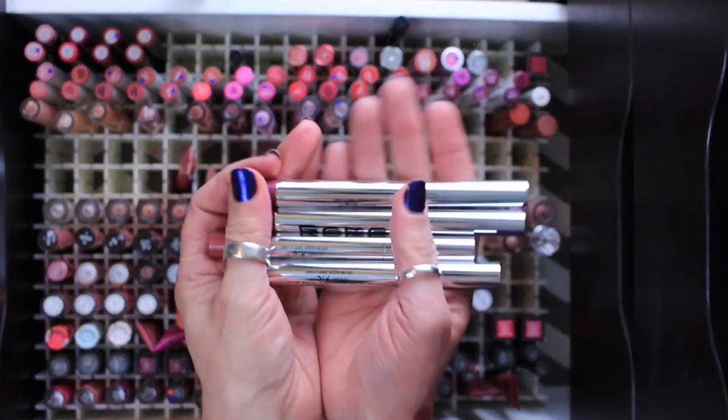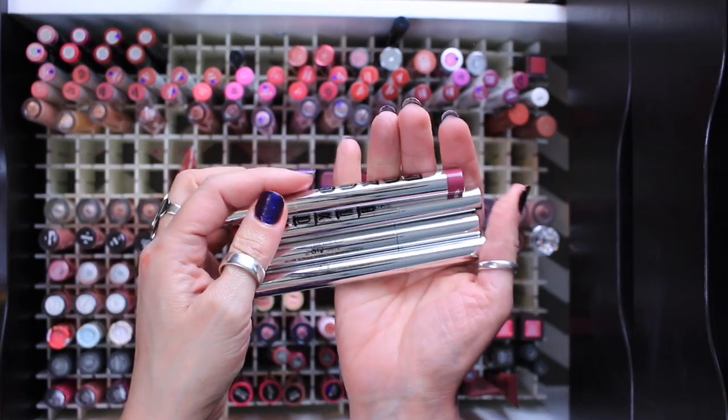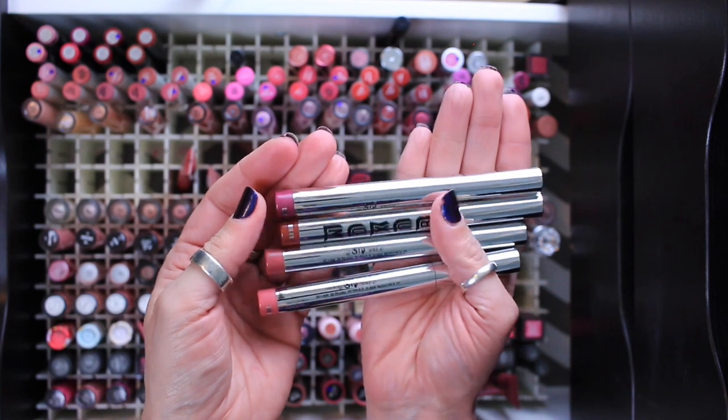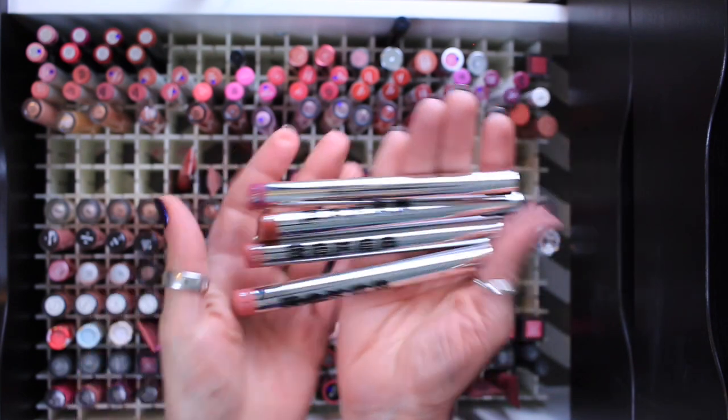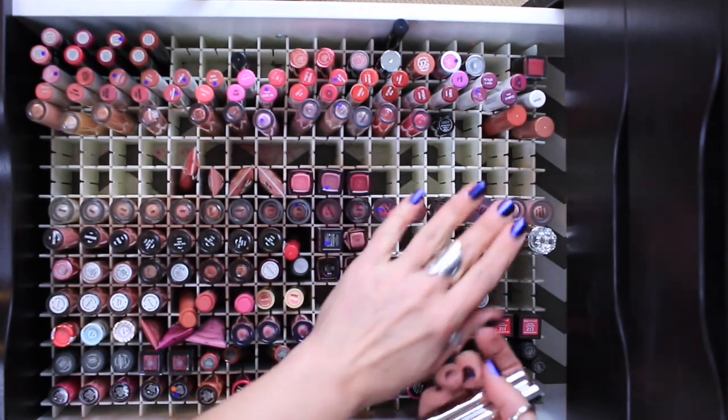I also have a couple of these Buxom pencils. These are the full-on lipsticks. So these are staying. I have Acapulco, Brooklyn, Dolly, and Las Vegas. So I'm just gonna put these with the rest of my Buxom lippies.